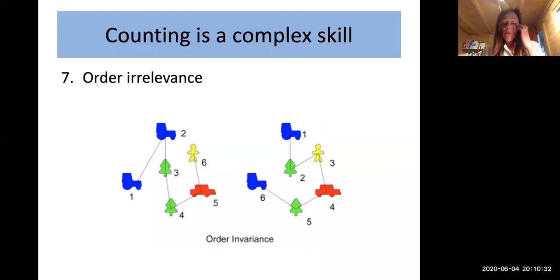Another step that children need to learn is that although the counting names always stay in the same order, when you're counting, the order in which you count objects is actually irrelevant. Whether you start with the blue tractor on the left-hand side or with the blue tractor at the top doesn't matter, as long as you count all objects once and once only.